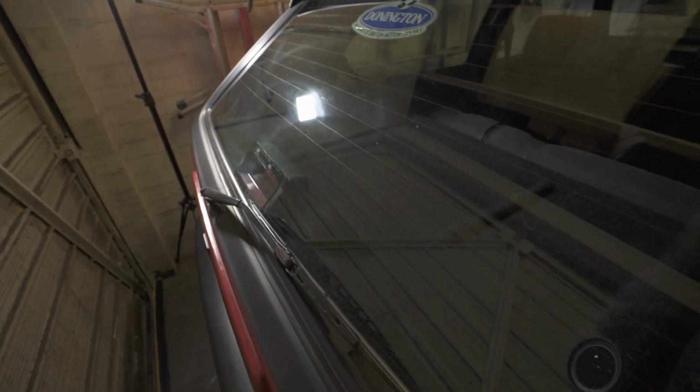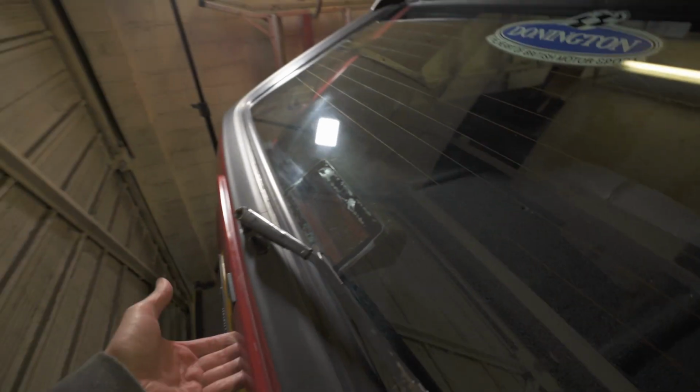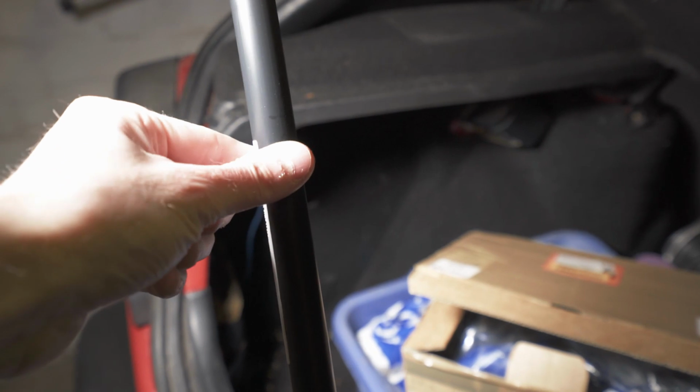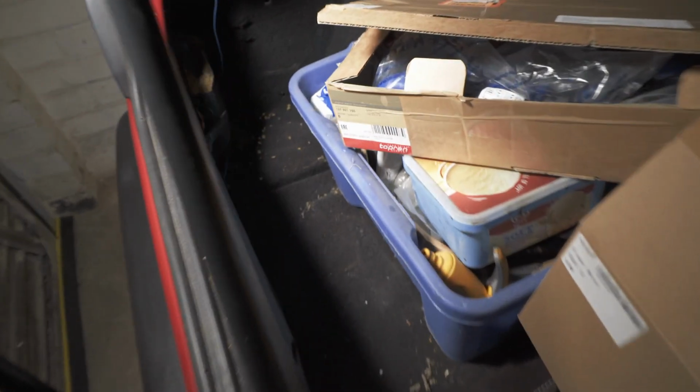So this is the problem with the boot, which I'm sure many of you will have had owning an old car. As soon as you let go, it just doesn't hold. So a makeshift boot support. Looks like there's been some rodents in here at some point. Oh, I didn't spot that.